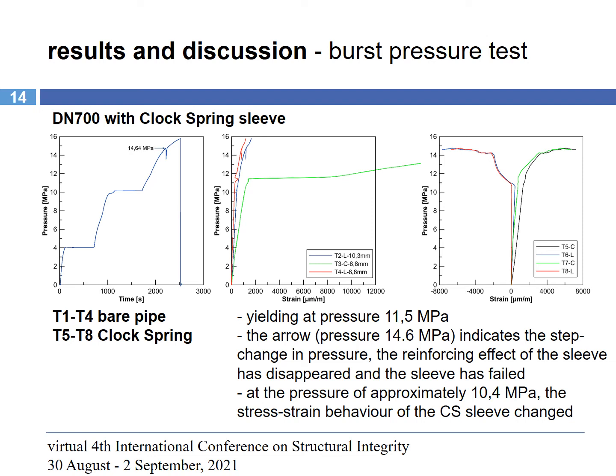At the pressure of 10.4 MPa, the stress-strain behavior of the Clock Spring sleeve changes. Up to the pressure of 10.4 MPa, the strain response of the strain gauges is linear. Above this value, the character of the longitudinal strain gauges changes considerably, and they start to take negative values. The material of the pipe surrounding the sleeve pushes against the sleeve and thus introduces additional bending as well as compressive deformation.